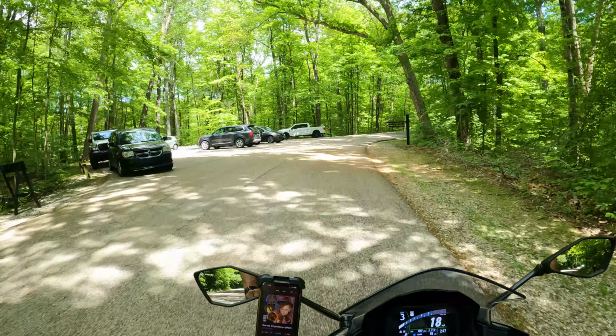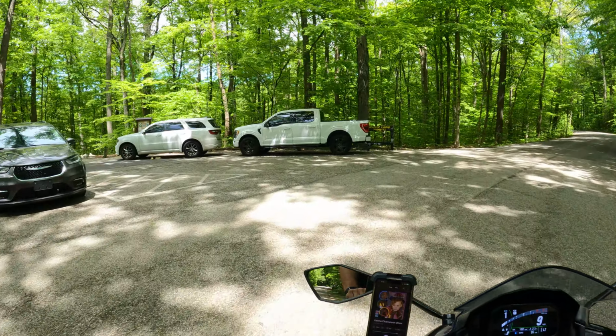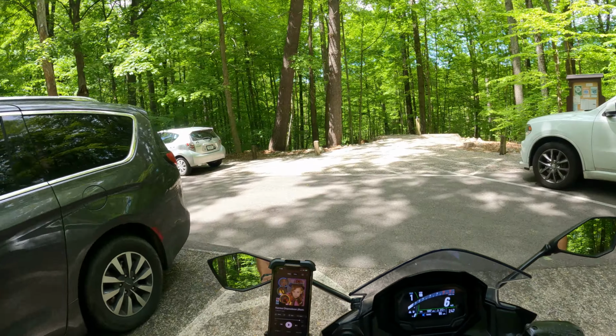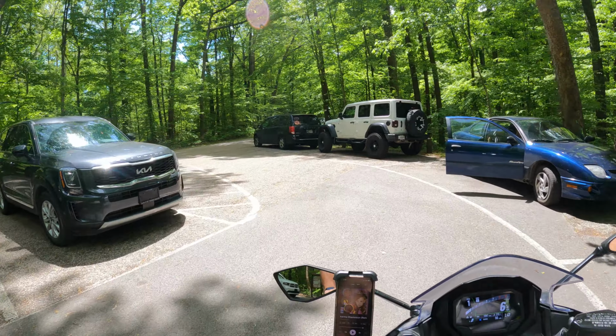And you'll see the parking area is right there in front of me. All the regular spots are full. Kind of give a tour through the area. Very limited parking. If you're in a car, there's another parking area across the street. It's a little bit of a walk though.